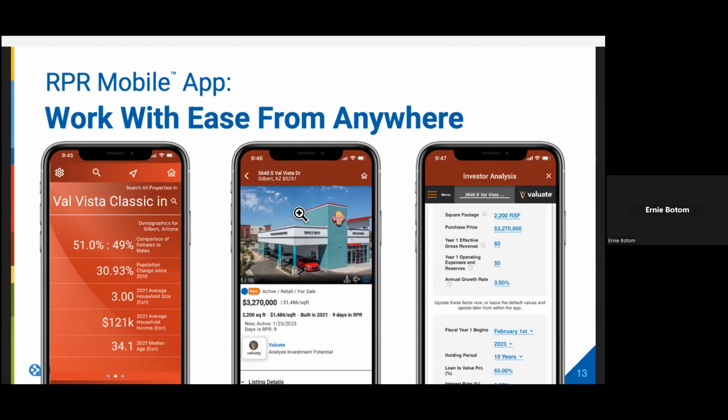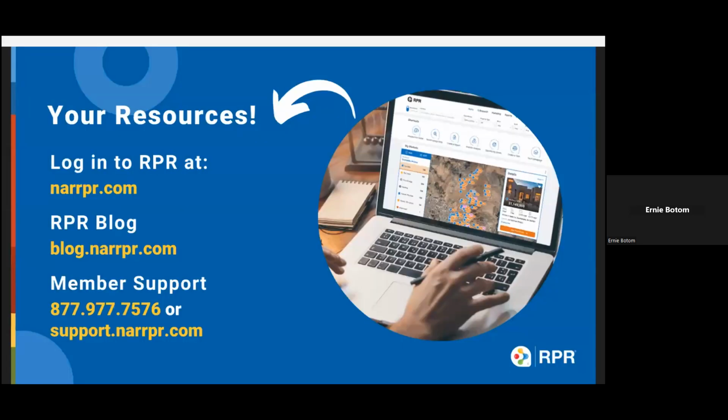Again, here you can look at a property in RPR, and here's that Valuate tool. And you can even do the investor analysis right on your mobile device. It is really, really powerful. So again, please check that out.